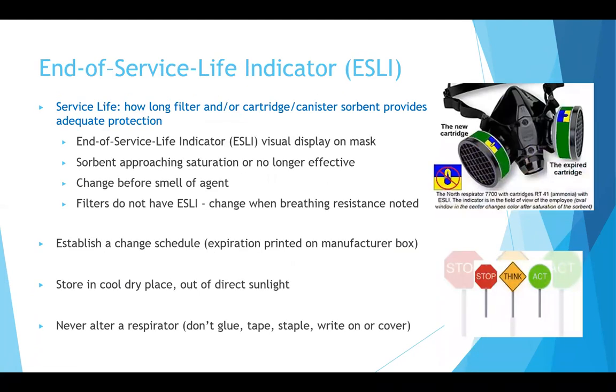The end of service life indicators are something used for certain types of masks and certain types of filters that will have a visual display indicating whether or not the sorbent is approaching saturation or if it's no longer effective. And that means it's expired, it needs to be changed out. That change should occur before the user is smelling the agent, which would indicate that the air is not being appropriately filtered at that point.